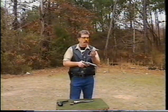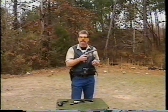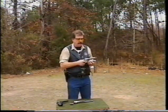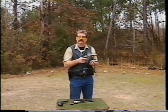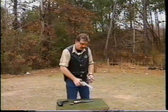This Ruger SP-101 with about a 2 or so inch barrel is in 357 Magnum. All right, this is a Ruger GP100, also chambered in 357 Magnum. And they say, what's the difference? Why have the bigger gun if you can have the same caliber with a smaller gun?